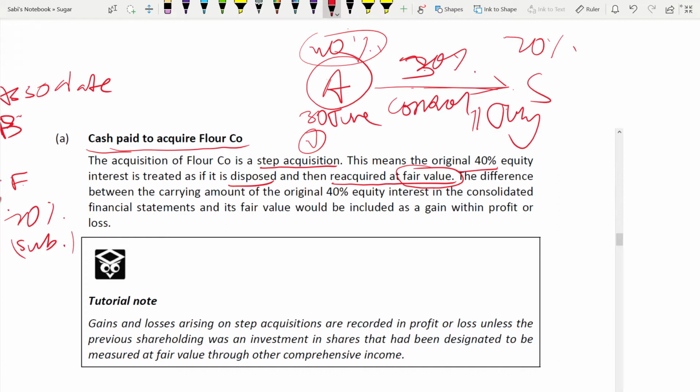So the difference between the carrying amount of the original 40% equity interest and its fair value. What is the difference between this 40% equity interest on that date when you are selling, when you are purchasing? This 40%, the carrying amount versus the fair value. The difference will be included as a gain within profit or loss.